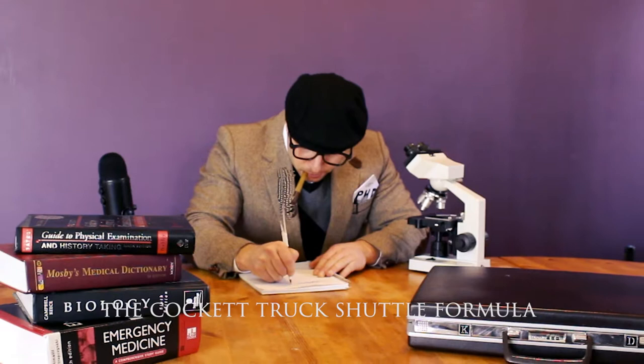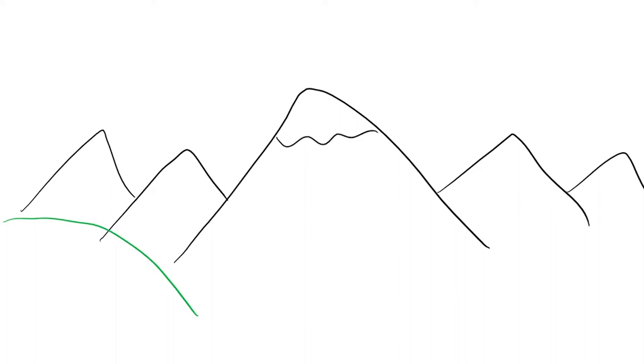Oh, hello. My name is Professor Acadamia Research Smarts, Dr. Professor Acadamia Research Smarts, and I'm here today to talk to you about the science of shuttling bicycles. But first, we must truly understand what bicycle shuttling really is. Welcome to Shuttling 101.